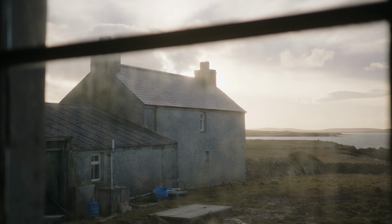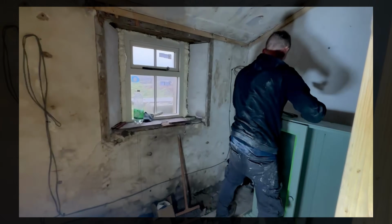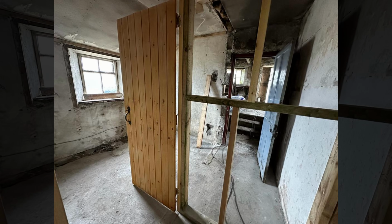The idea just came together. Let's renovate this, but let's kind of un-renovate it in a sense. We took out all the plasterboard walls, we took out all signs of modern living, and then we tried to put it back together again as it would have been.